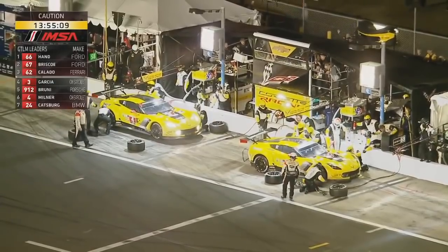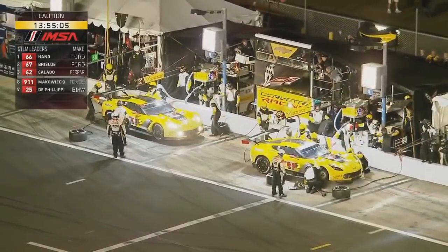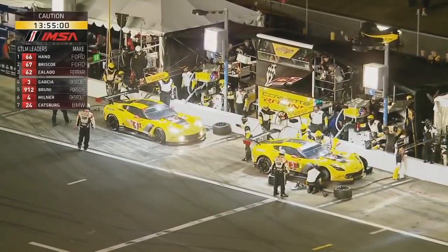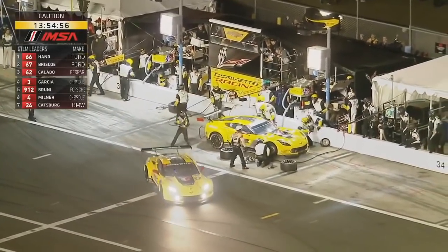Corvettes are in. Tommy Milner and Antonio Garcia brought those cars in. James Calado is in as well, and a brake change for the 3 car as well there, Owen. The 4 is doing without and just about getting round.